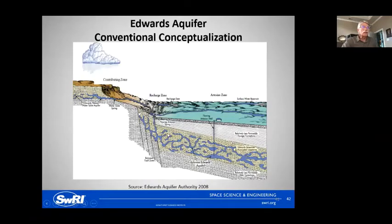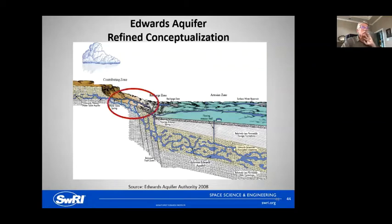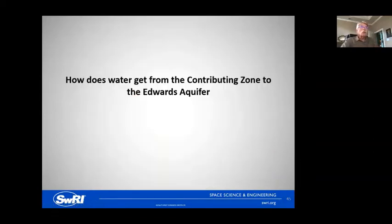So if we look at this cross section again, I recommend a revision to this, and that's where you have these subsurface channels of flow in the aquifer going from the contributing zone into the recharge zone and the artesian zone or confined zone. You have water going underground. We see that water is going, along Lotus Creek where it's dry, and it is going directly from the Trinity across this faulting into the Edwards. That's what happens there. That's what happens in many places. And so that is a refinement to this figure I'd like to see incorporated.